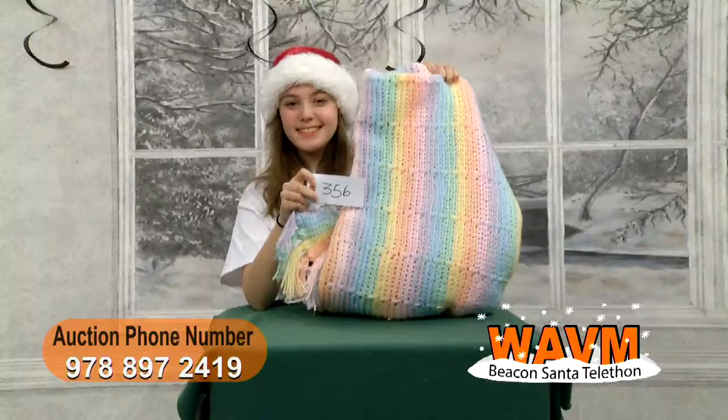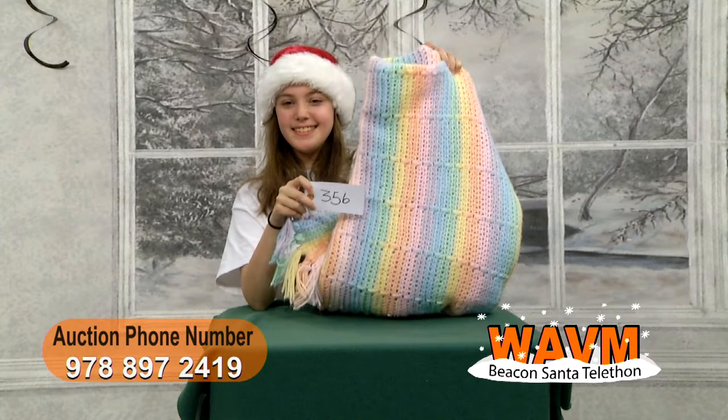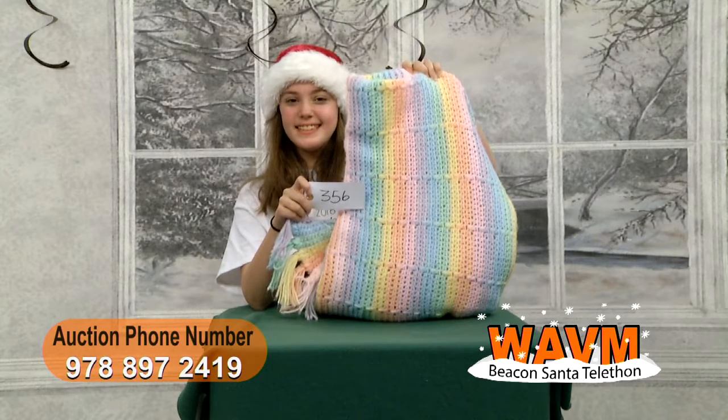Item number 356 is a knitted rainbow blanket donated by Friends of the COA of Maynard. It's valued as priceless and has no current bid. This cozy hand-knit blanket measures 60 by 48. The sherbet-like colors may make you think of a summer, but this blanket will make you smile and keep you warm at the same time.